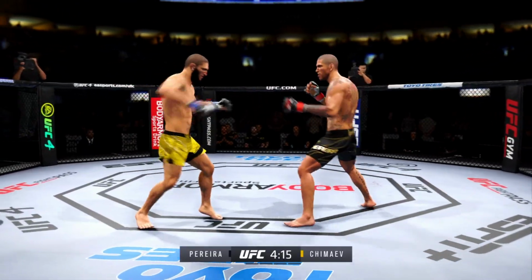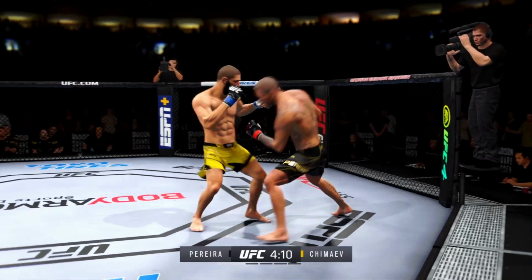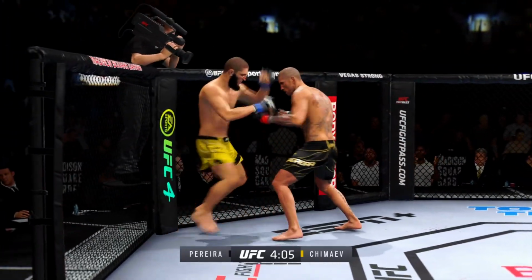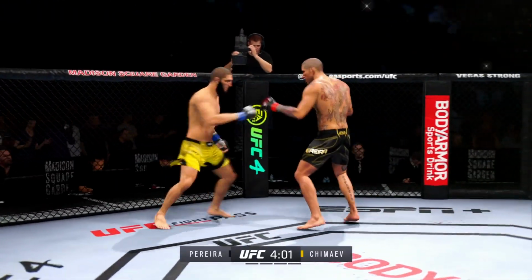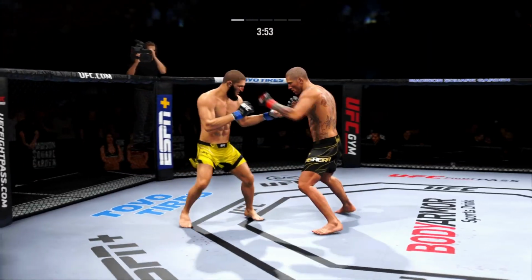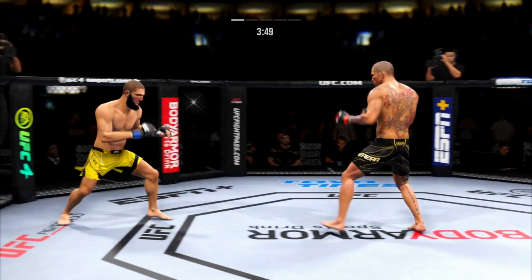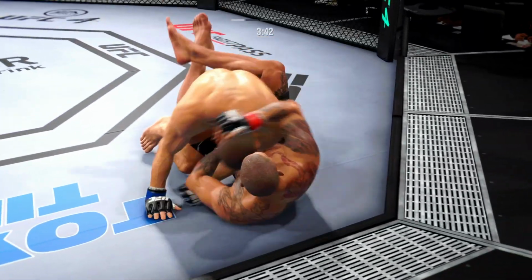Oh, so an interesting decision there as he decides to stand up and relinquish the dominant position. All right, he'll engage in a single collar tie. Straight punch lands. Oh, misses with the jab. Big left hook coming, it's blocked. Oh, John, that was so nice. What a beautiful takedown.